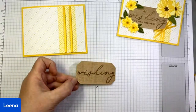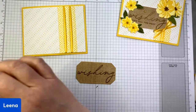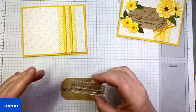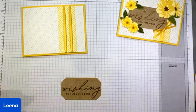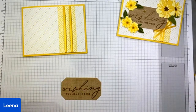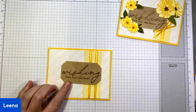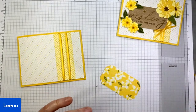There we go. Okay, and then we're going to add You All the Best, Wishing You All the Best. We're going to just tuck that in. I'm going to have to move this a little closer so I can see what I'm doing. And hopefully get that straight. Not bad. Okay, so there is our label die. Now we're just going to pop that right up onto the front of our card, and then we're going to add our flowers around it.